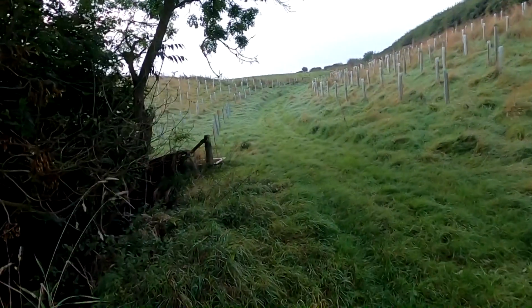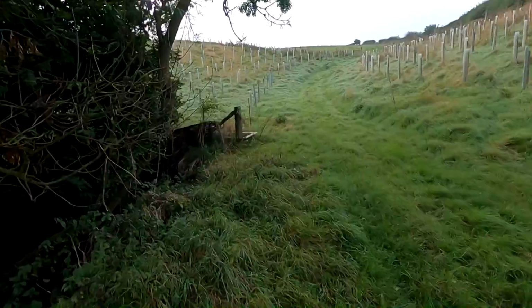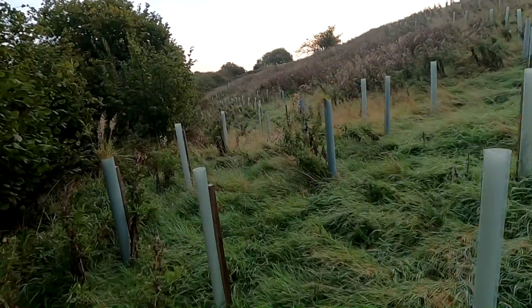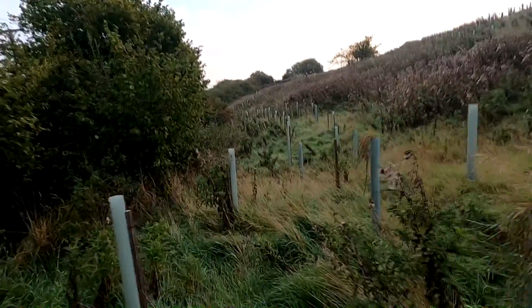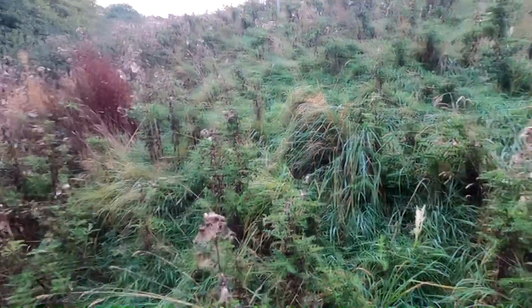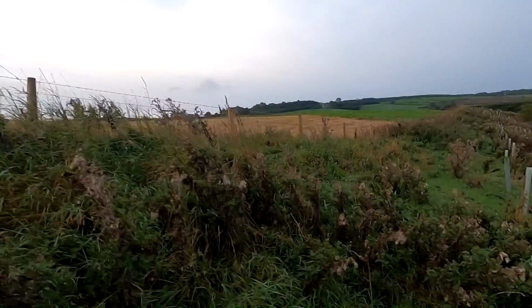Luckily, they do move out of view, and I can work my way across the ditch at the bottom, through the gate holes. I think they've gradually started to move off to the left again, so I turn left, work my way up along the edge of the hedgerow, this little bit of grass where the tree tubes are. Try and catch them up at the top, and there we go, there's a couple there.